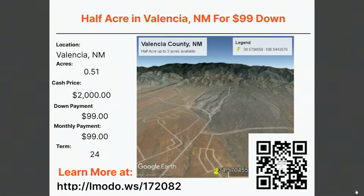All right. Guess what? We have one more in New Mexico. Here it is. It's a 1/2 acre property in Valencia. Asking price on it is $2,000 with $99 down and $99 a month for 24 months. Check out the short code or scan that barcode down there. I know you know what I'm talking about, and see if that's a good fit for you.